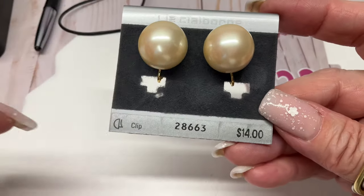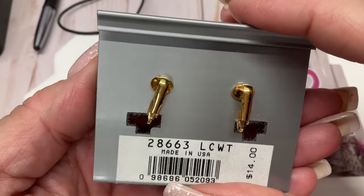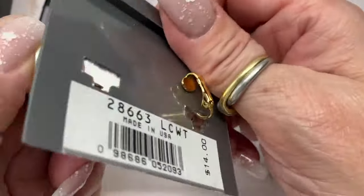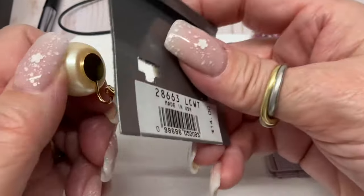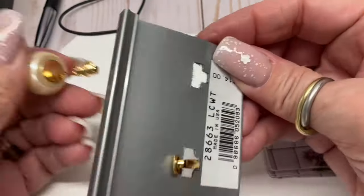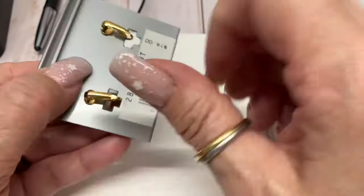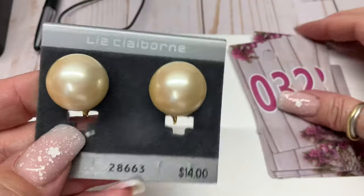Okay, Liz Claiborne vintage earrings, $14. They are clips. Let's see. This one has a UPC. I just want to see Liz Claiborne besides on the card, and I don't see it here. I suppose Liz Claiborne isn't that awesome of a brand that I need to be checking that badly, but they are not marked. So I guess this could be a different card that they're on. So bear that in mind.